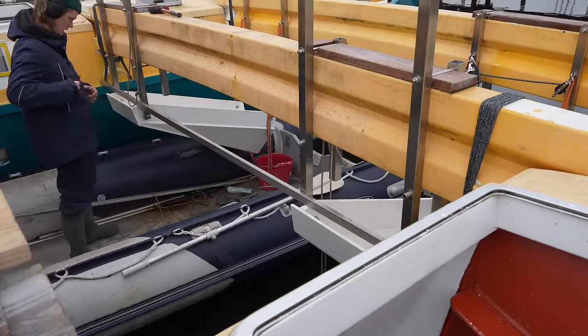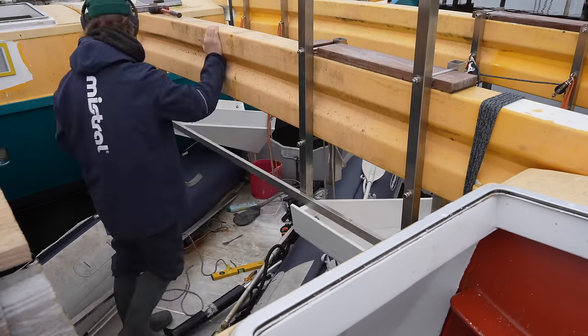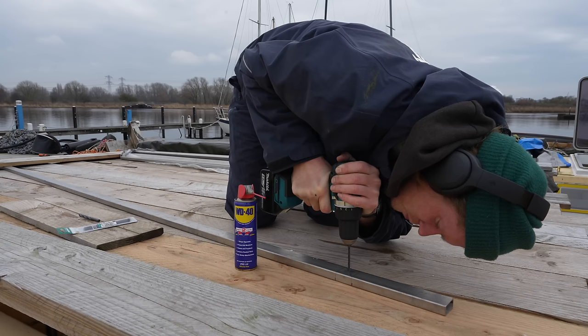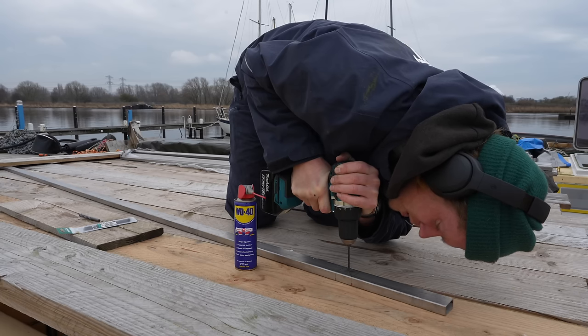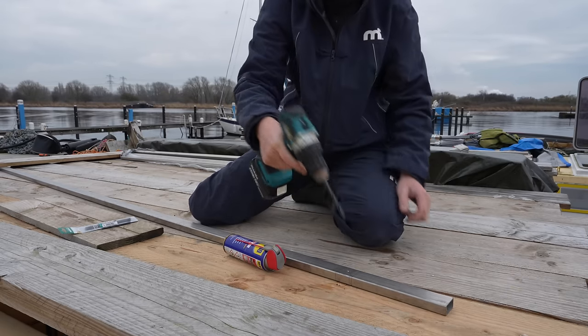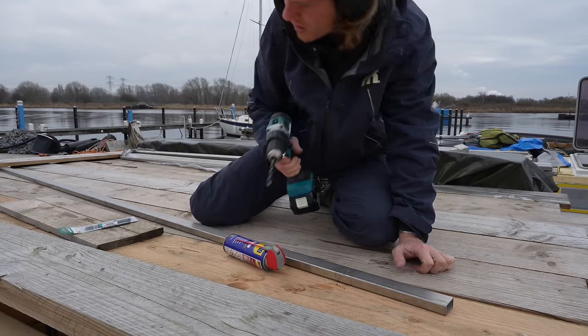I'm just gonna crack on with this cage. It's not gonna be easy to drill. I'm gonna drill it all in situ, so it should be interesting. I really feel like these drill bits are not very good.